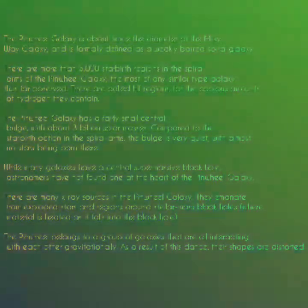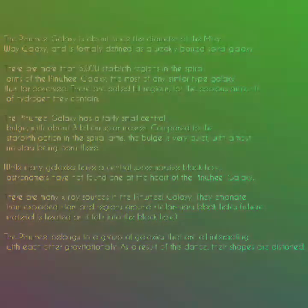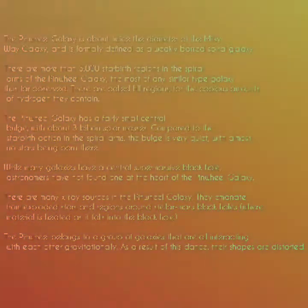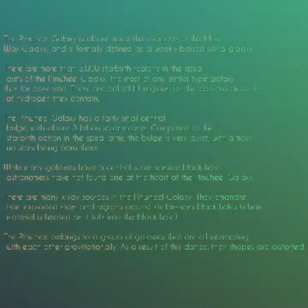The Pinwheel Galaxy is about twice the diameter of the Milky Way galaxy and is formally defined as a weakly barred spiral galaxy. There are more than 3,000 starburst regions in the spiral arms of the Pinwheel Galaxy, the most of any similar type galaxy thus far observed. These are called HII regions for the copious amount of hydrogen they contain.